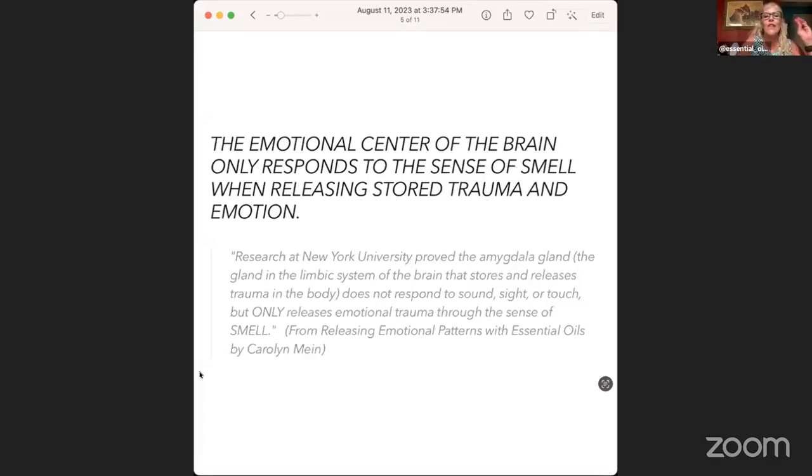But I also thought this was an important graphic I wanted to share with you all. It's from this book, and it says research at New York University proves the amygdala gland, the gland in the limbic system of the brain that stores and releases trauma in the body, doesn't respond at all to sound, sight, or touch, but only releases emotional trauma through the sense of smell. So that should be a big indicator why we're talking about this feelings kit.